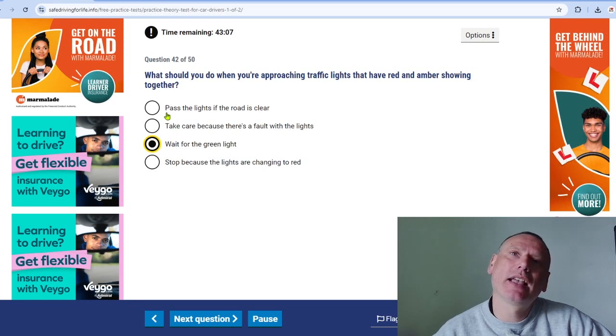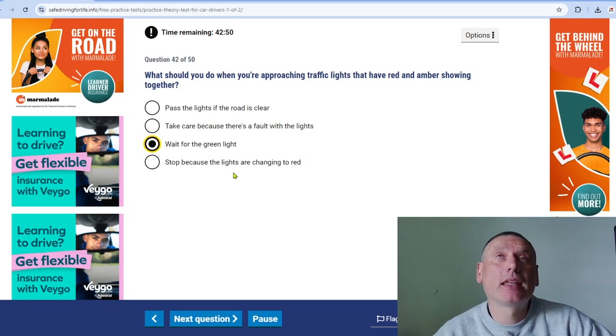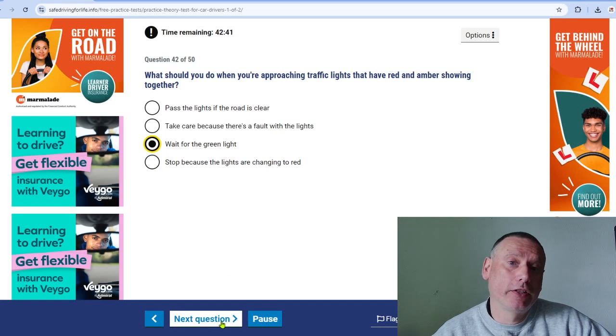Read the question again, guys. What should you do when you're approaching traffic lights that have red and amber showing together? Pass the lights if the road is clear. Take care because there's a fault. Stop because the lights are changing to red. Let me get this one again. Let me think about it. Yeah, it is wait for the green light.